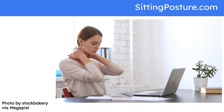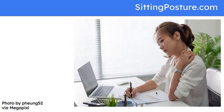So I would definitely get an external mouse, an external keyboard, and I would definitely straighten those up, not angled on this desk like she has. And then I would also get an external monitor here plugged in by an HDMI cable.